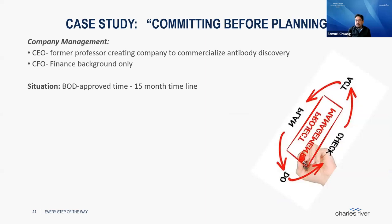Here's a case study that I like to share about committing before planning. This is a small company that came out of a university. The CEO was a former professor that discovered and developed this antibody. They brought in, as part of the lean management team, a CFO, and he only had a finance background. The professor had the science, but it was all academic science. They created a board and said, here's the plan. The board of directors approved their timeline, a 15-month timeline.